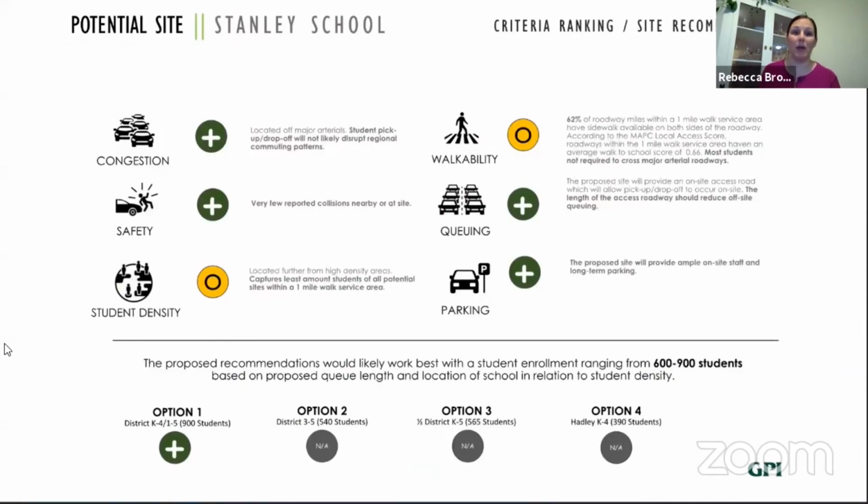So again, we ranked all of the items for the Stanley School. And while the Stanley School is located central to the student population for generating walking trips, it's also located on uncongested roadways, and it provides ample area for creating a long storage and queuing area. It also provides the opportunity for multiple access and egress points to help disperse traffic along.